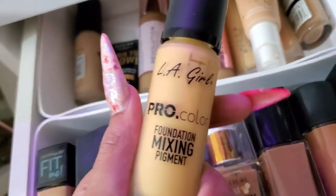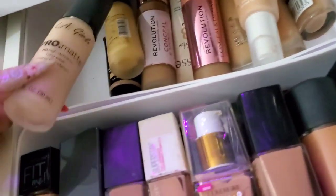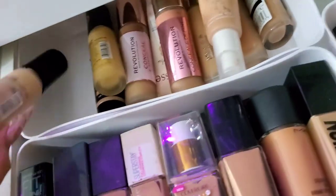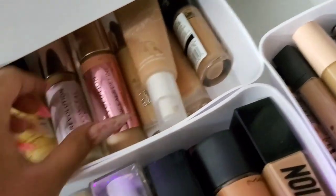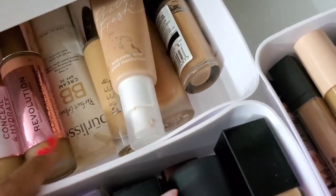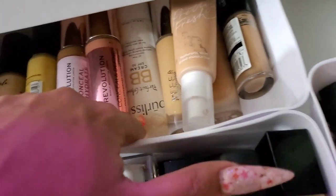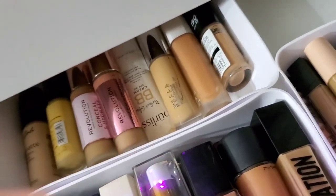So I have the LA Girl Pro Color Foundation Mixing Pigments, the regular foundation in a shade that is way too light, obviously. This foundation is really good, I don't know why it's back there. The next Born to Glow Foundation, the Makeup Revolution Conceal and Hydrate Foundation, another Makeup Revolution Conceal and Define foundation, Pearlie's BB cream, a ColourPop foundation that is not my shade.